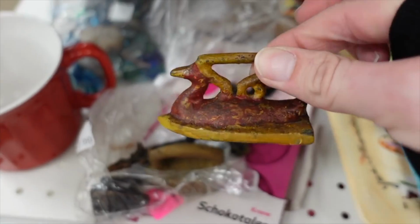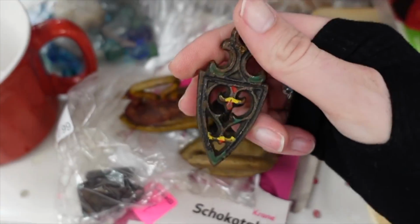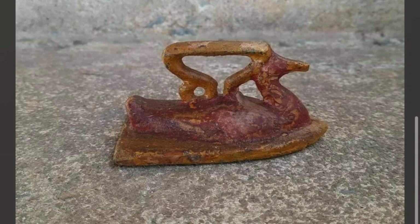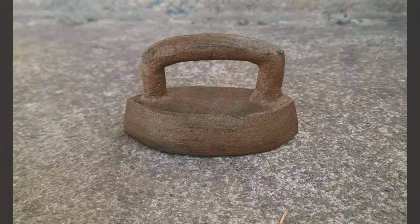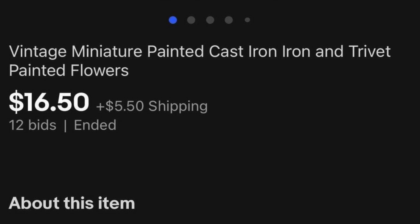There was a little bag of irons here on the end, and I really liked them. I especially liked the one that looked like a swan. Looked like someone else had already rooted through this bag, but it was only $2.99 for all of them, and I figured that individually they could be worth probably $8 to $12 a piece, and that seemed like a good deal to me. So I decided to stick this into my cart for $2.99.